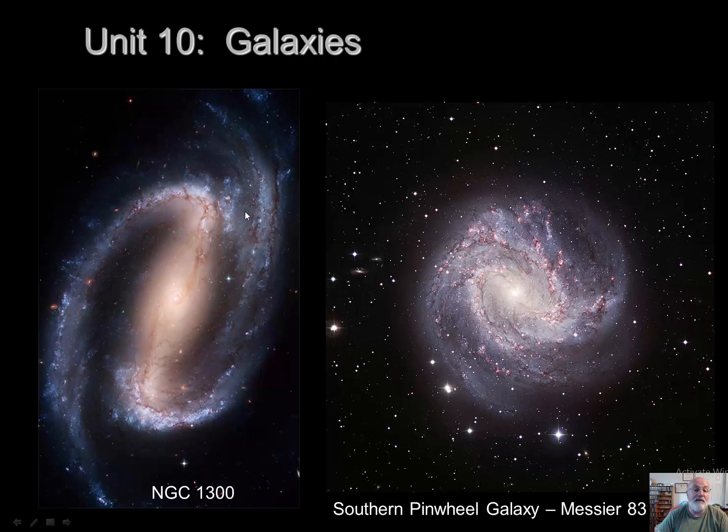This is not Andromeda. This is my favorite galaxy. This is called the NGC 1300. NGC is a catalog of galaxies and nebula and other things, and we'll talk about that on the next screen. But this is a beautiful barred spiral. Beautiful arms coming off of a bar, which is that central section. This is a spiral galaxy where the arms come off the center section, but if it's a bar like this, it works out really well.